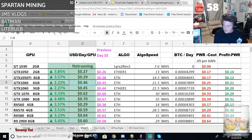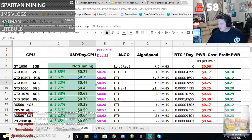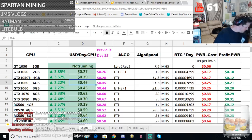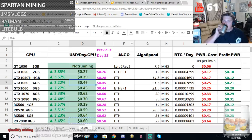I do have an opinion on these 2080s and 2080 Ti's. I think with the 2080s we're going to see probably around 70, 75 hash rate on Ethereum, and then probably around 100 to 110, depending which brand of the 2080 Ti you get. That's what I'm thinking is going to happen once they actually get it modified to work with the mining programs.